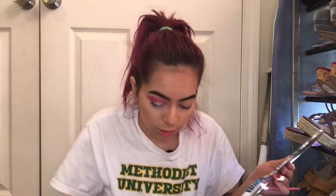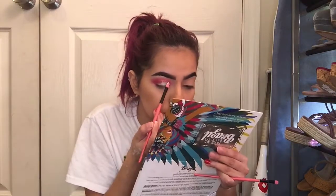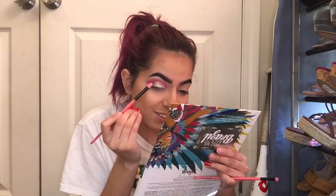Yes, literally glitter eyelids all day. I love pink eyeshadow. All right, guys, so I'll be right back with the other eye on, lashes and eyeliner, and I'll do blush, lips, and highlight, and then we'll get into the video.